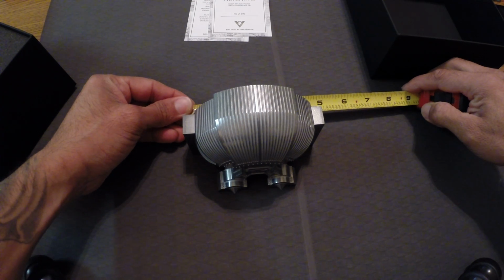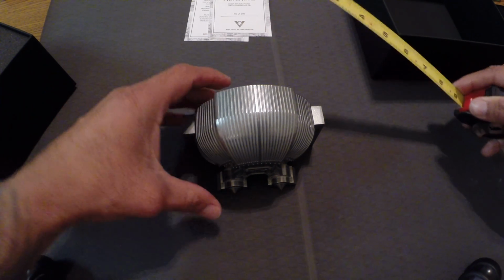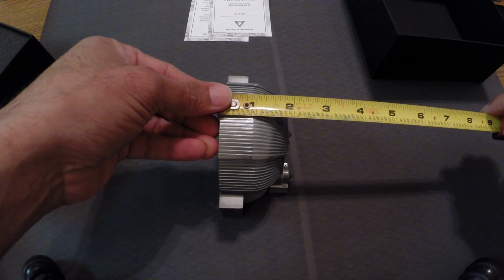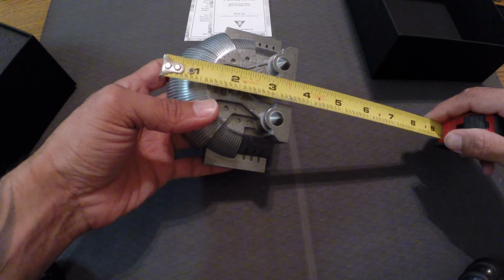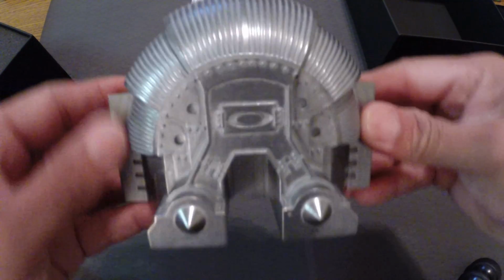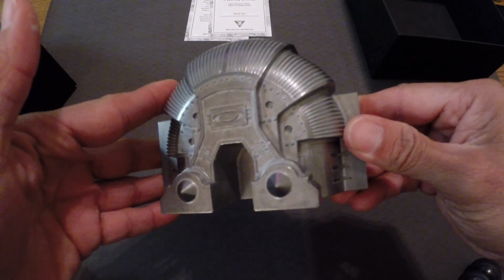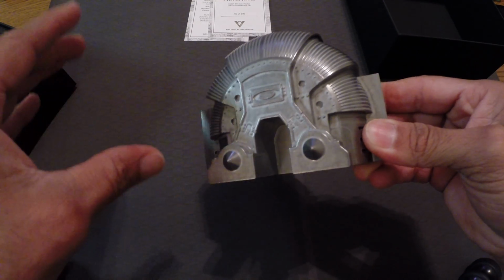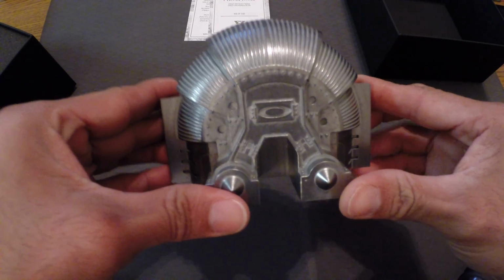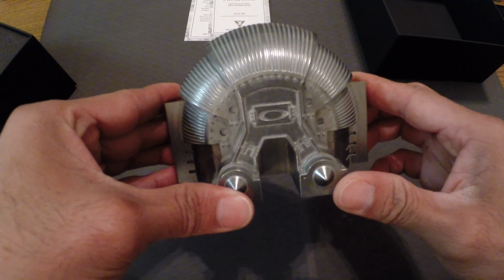4.5 inches wide by 2.5 inches, like this, and then tall is probably about 3.5 inches. Again, this is a very cool item. This is a display item. You're not gonna be seeing these very often. Again, they only made 500 of these.